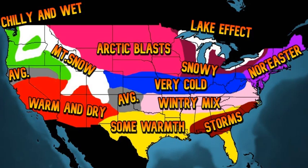And for the Pacific Southwest and overall the portion of the Four Corner states, I do have warm and dry. It's self-explanatory why it's going to be warm and dry. Definitely not going to be a fun winter for those who like snow and cold in the Southwest. And that other white region, we're going to be seeing that mountain snow. And then last but not least, in that lemon lime green area across the Pacific Northwest and West United States near the Sierras and Rockies, we're going to be seeing some nice chilly and wet weather.